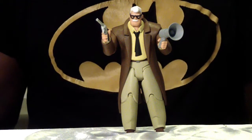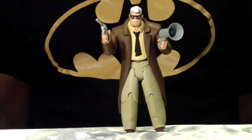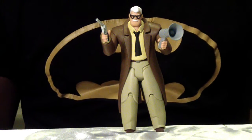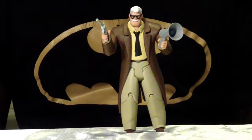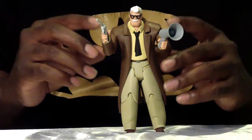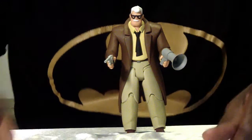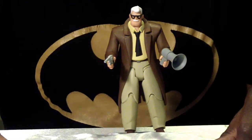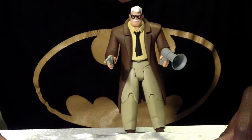They're doing a great job with the paint apps and getting these figures out. I just wish they would give us more accessories. The packaging always says you get this much, but I think they count each and every piece, even down to the paper at this point. A little more accessories for our money would be nice, but you know, it is what it is at this point. So it's Scorpion72 with a review of Commissioner Gordon, telling you to enjoy your toys.